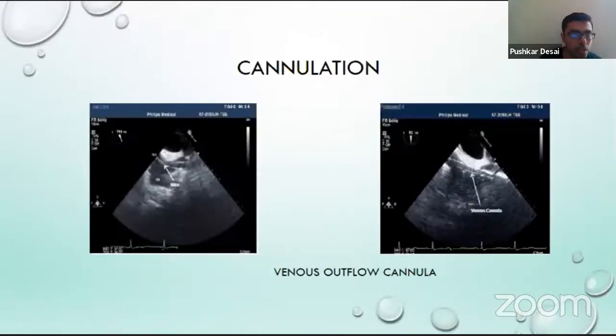So this is the role of TOE during cannulation. Basically this is a venous outflow cannula. We should always look for the position of the guide wire in the midesophageal bicaval view. Once the guide wire is negotiated across the IVC into the RA and into the SVC, the cannula is threaded over the guide wire, and the final position is to be checked in the same view.